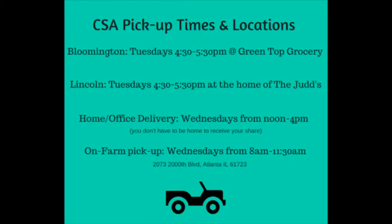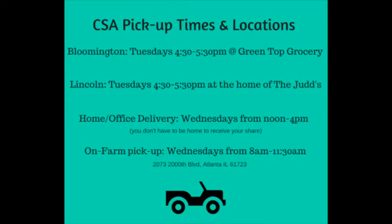If you selected home delivery, we will be making those deliveries to your home or your office on Wednesdays, and that could be anywhere between noon and 4 p.m. This year we're actually going to do it in the afternoon. It fits our delivery schedule better, and it won't be sitting outside for very long until you get home and pick it up. And if you selected on-farm pickup, that is also on Wednesdays, from 8 a.m. until 11:30 a.m. on the farm, and I will send you the address and the pickup instructions as that time approaches. My post-harvest manager, Renee, will be there in the pack shed and get your items out of the cooler for you. Make sure you get taken care of each week.